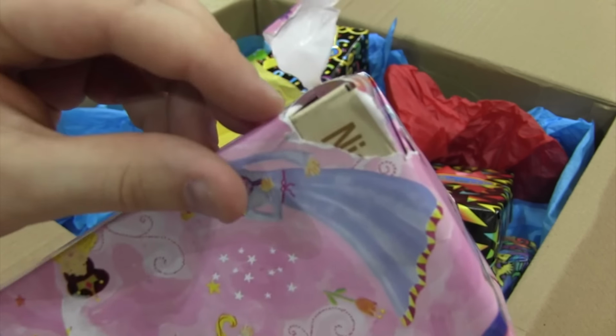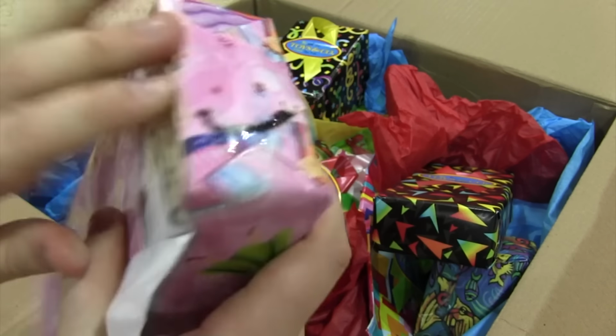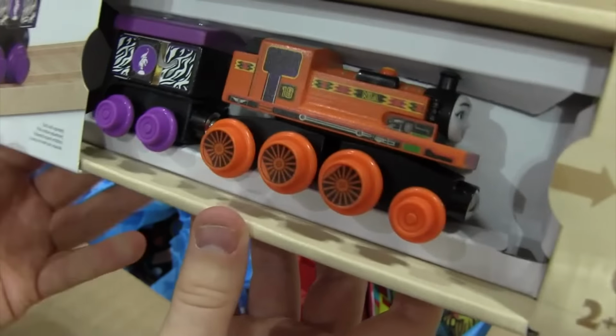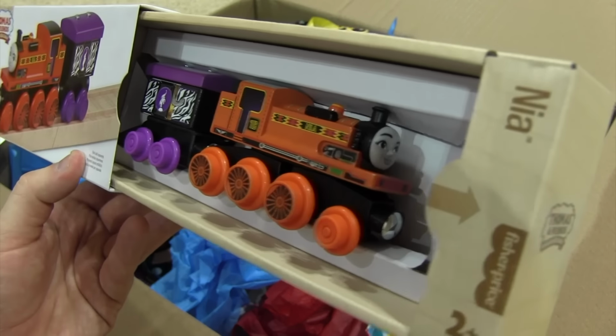Uh-oh, friends. I'm seeing something. Uh-oh. Alrighty, well, here we go. We've got a Thomas Wooden Railway item to unbox. And this is what everybody's so excited for. This is Nia.